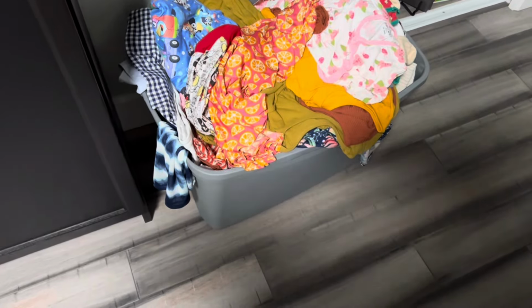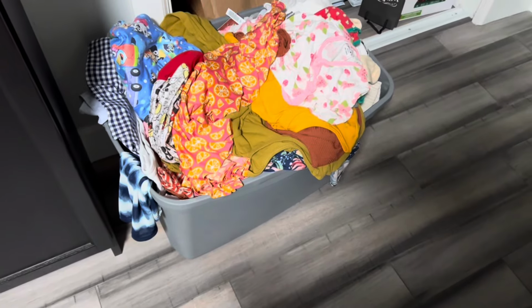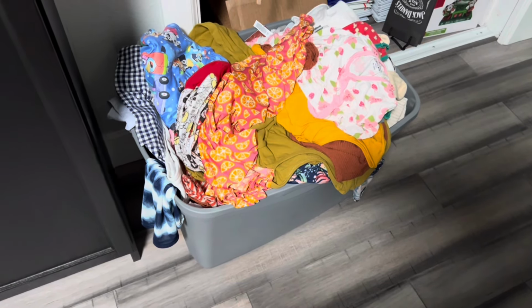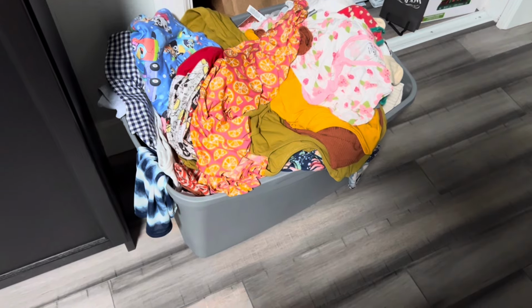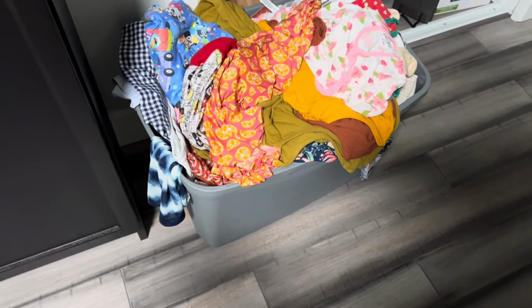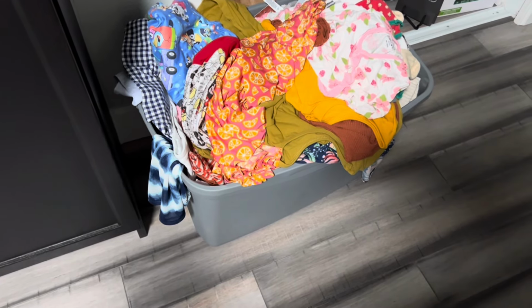But I wanted to show you for today's video. It is nighttime, that's why it's kind of dark. I am going to Once Upon a Child tomorrow. This was from my kids' closet clean out. I have actually listed probably 12 items from this tote already, but I know there are some pieces in here that just need to go to Once Upon a Child, cut ties, make $1 or 2 back. It's not worth my time to list.